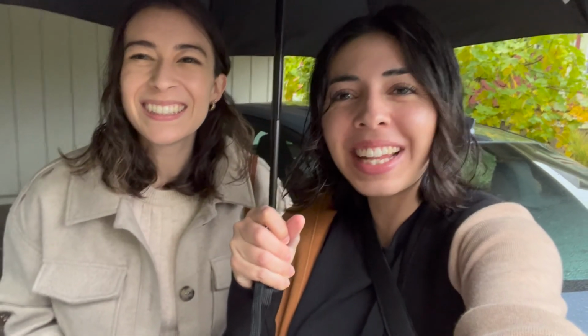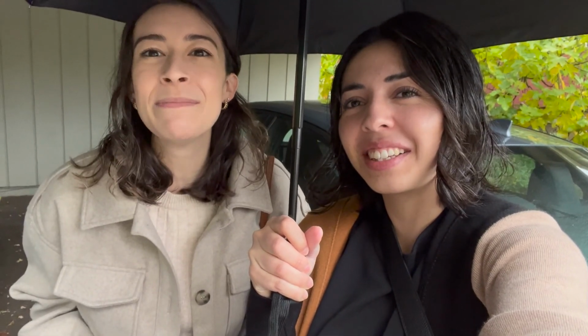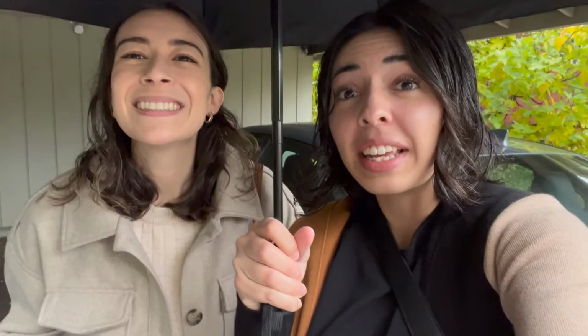And we're in Portland today. Why, Bailey? Because my parents came to visit, so they're staying here in Portland for a couple days. So we came down to meet them, and we're staying with them in their Airbnb, and we're about to go get some breakfast. Yeah, and it's raining. It's gonna be raining all weekend, so we're prepared with our umbrellas.